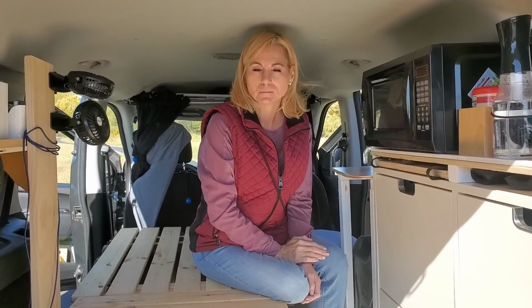Okay, so that's how you did it, so you didn't really damage the van at all inside. Right. It could go back to a passenger van if I just take everything out. I have all the seats and everything, and I can make it back into a passenger van if I needed to sell it for some reason. That's brilliant. That's just brilliant.